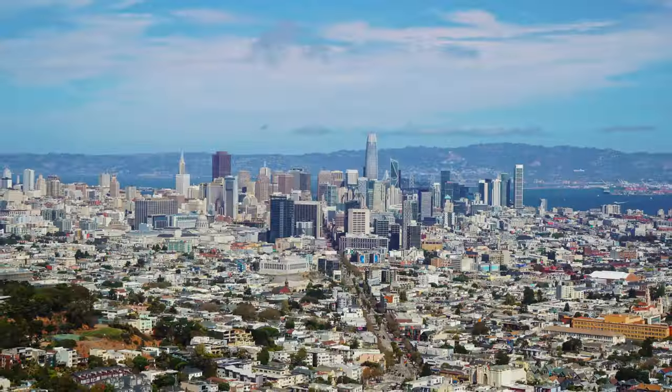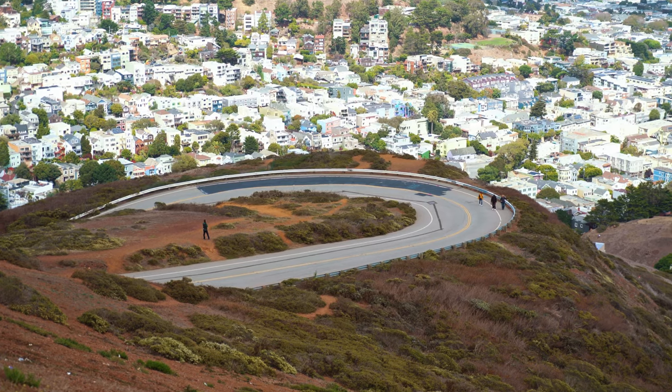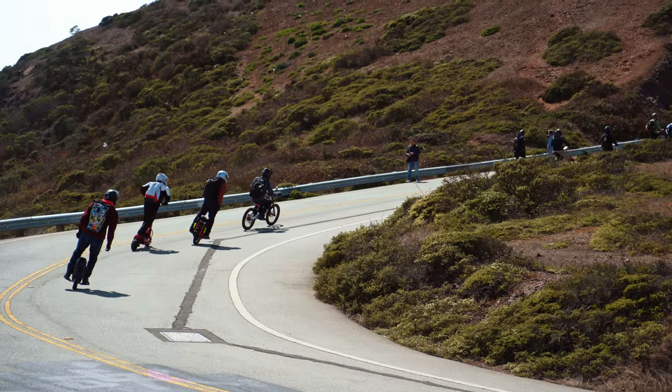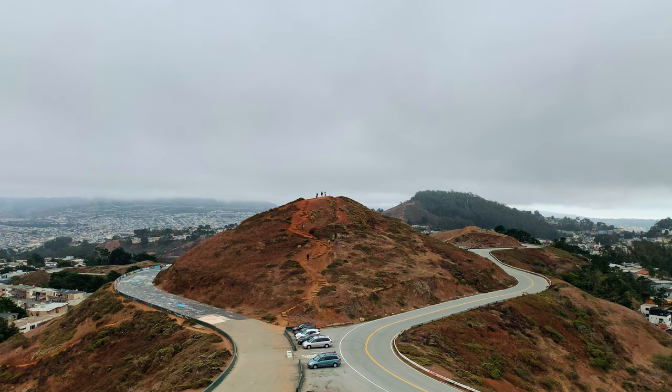Another reason I love coming here is that I love photography, and if you've got a good camera, you can get some great photos. In addition to spectacular views of the city, you'll sometimes find avid cyclists frequenting Twin Peaks. Moreover, the park is covered with trails and is a great place to spend an early afternoon before the fog rolls in.